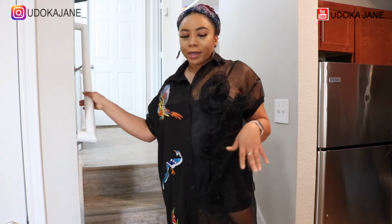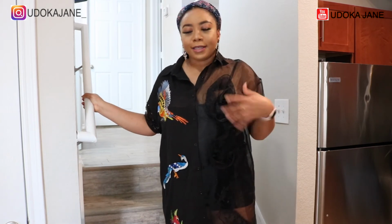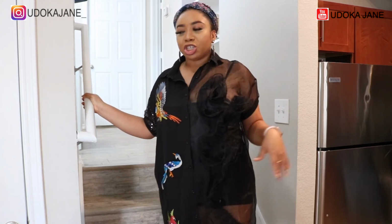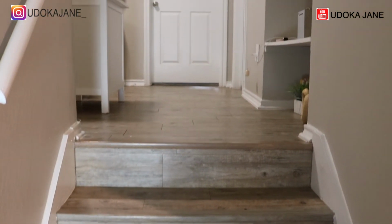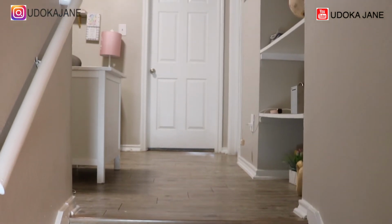This is my stairway, guys. I know there's a lot of stairs here. This stairs is connecting the dining, the kitchen, and my study, which is going to lead to my bedroom, my bathroom, and my closet. So let's go.